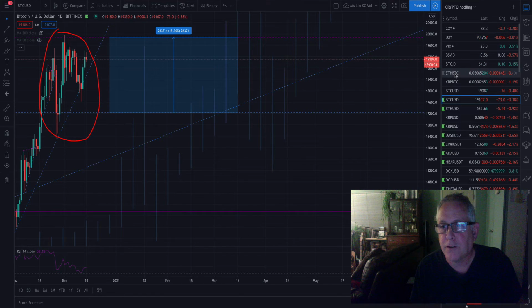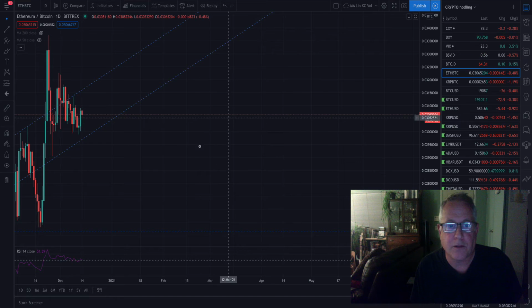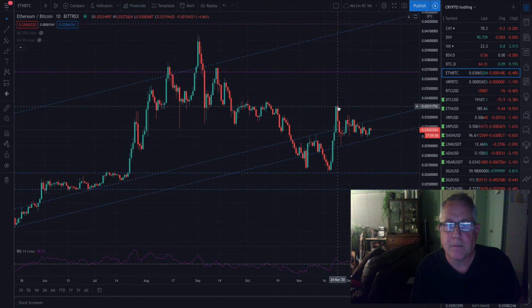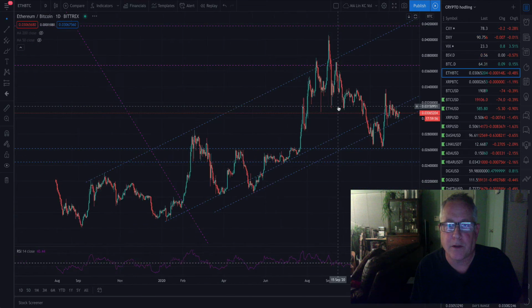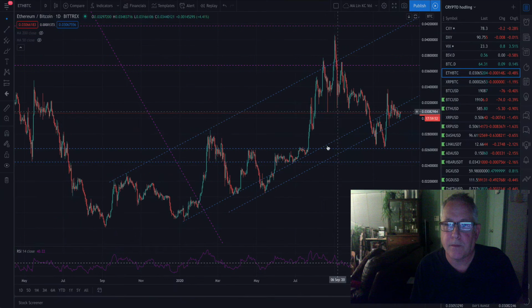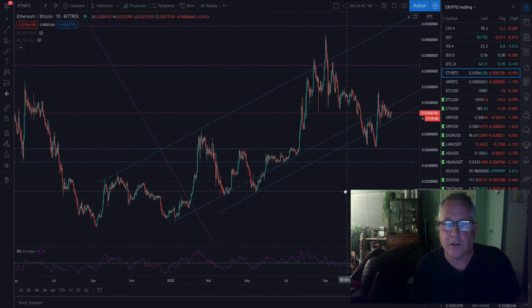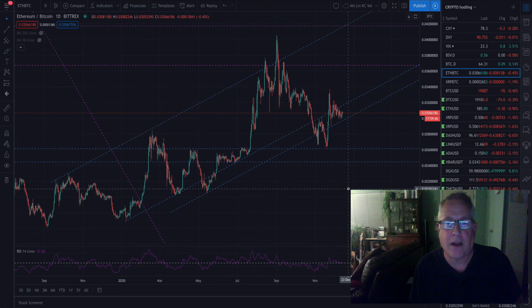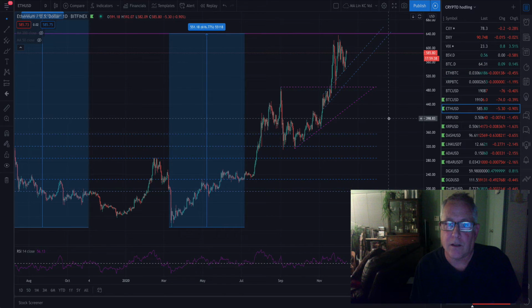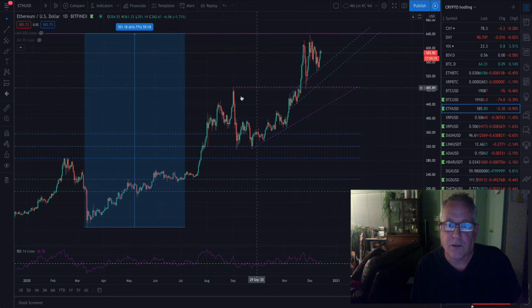And if you look at Ethereum, Ethereum follows very closely what Bitcoin has been doing. Let's just zoom this out a little bit, and we can see that it really follows along the same kind of patterns as Bitcoin. No, it's ETH. Here we go. I'm looking at the wrong one. Here we are. There we go. So very similar.